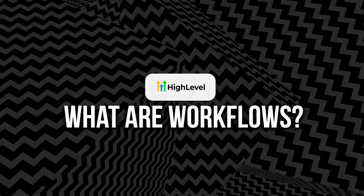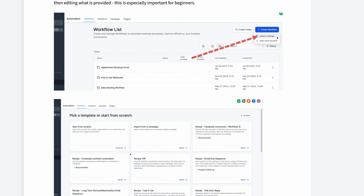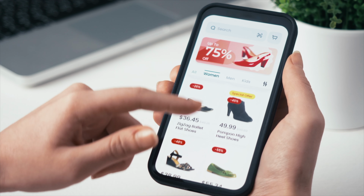What are workflows? Before we jump into templates, let's slow down for a second. What exactly is a workflow? Inside of GoHighLevel, a workflow is like a roadmap that tells the platform how to respond when a customer does something. Imagine a simple scenario. Someone abandons their cart. You want an email to go out after a few hours. Maybe a follow-up text the next day and a special discount if they still haven't completed their purchase. Now, a workflow does exactly that, and automatically.